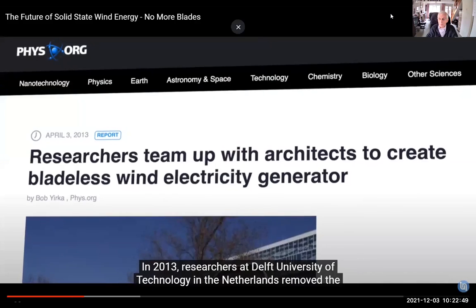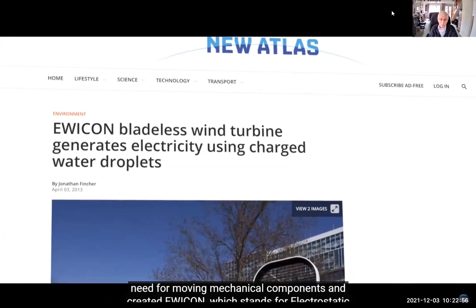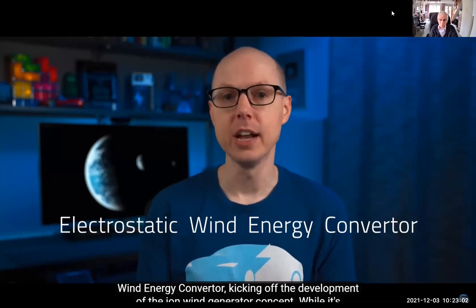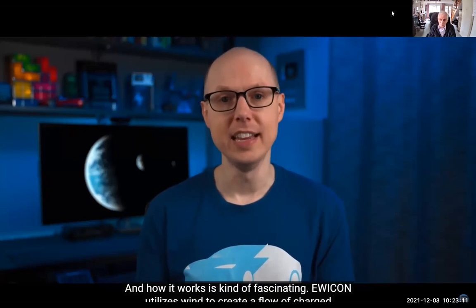In 2013, researchers at Delft University of Technology in the Netherlands removed the need for moving mechanical components and created EWICON. I think that's how you say that acronym, which stands for Electrostatic Wind Energy Converter, kicking off the development of the ion wind generator concept. Now, while it's still very much in development, it provides significantly lower maintenance costs, less wear and tear, and no noise issues. And how it works is kind of fascinating.